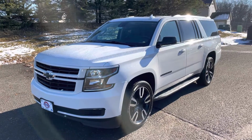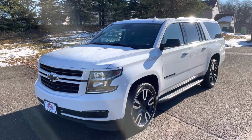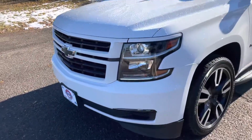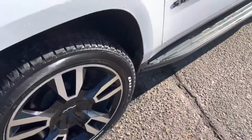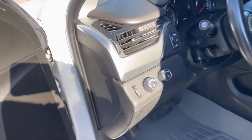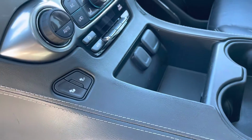We have this 2020 Chevrolet Suburban LT, stock number 917202, only 38,000 miles on it. HID headlights, nice rims and tires there. Power adjustable pedals, memory seats, Bose radio, lane keep assist, heated leather seats, got a moonroof there.